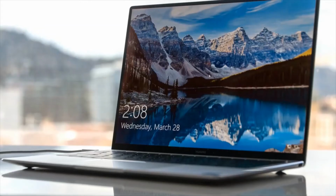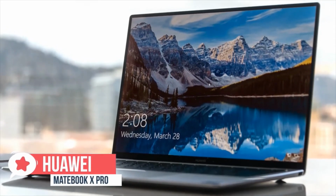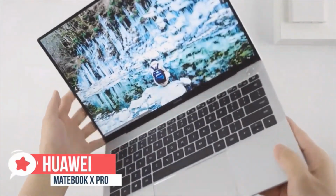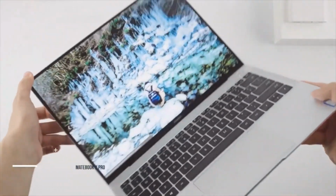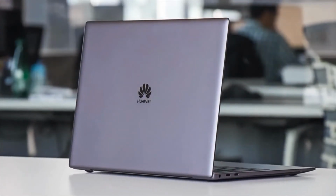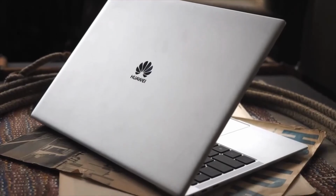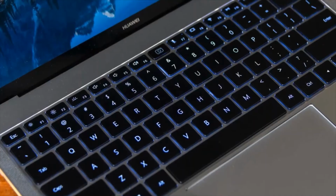It would be fair to say that the MateBook X Pro has more than a passing resemblance to Apple's top-end laptop. It's not that it's a carbon copy, more a machine that takes just the good bits. Let's check it out. Design-wise, with the lid closed, it looks like a fairly generic thin and light aluminum laptop with a gentle taper and a Huawei logo on the top, available in space gray and silver.